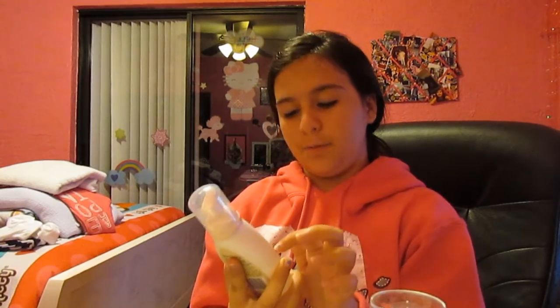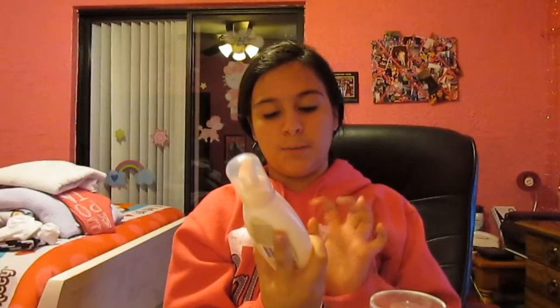My next favorite is also from Aveeno, the Ultra Calming Foaming Cleanser. What you do is you put it on, you rub it with your hand, and it turns into a cream, but it's foam when you put it on. Then you wash it off, and it totally helps your skin and your acne if you have any. It's really good, and it's natural. It says naturally calming feverfew, and it's a foaming cleanser.